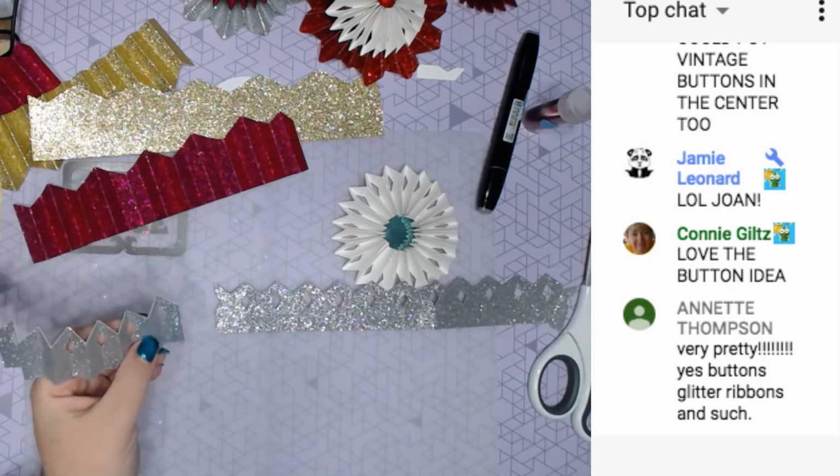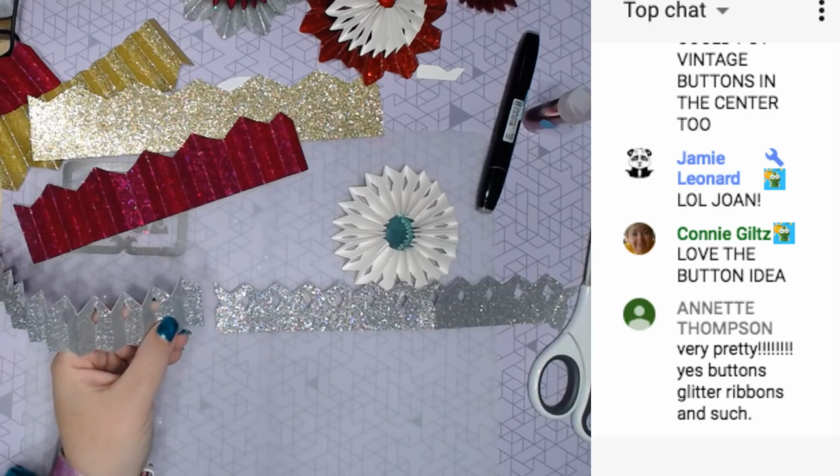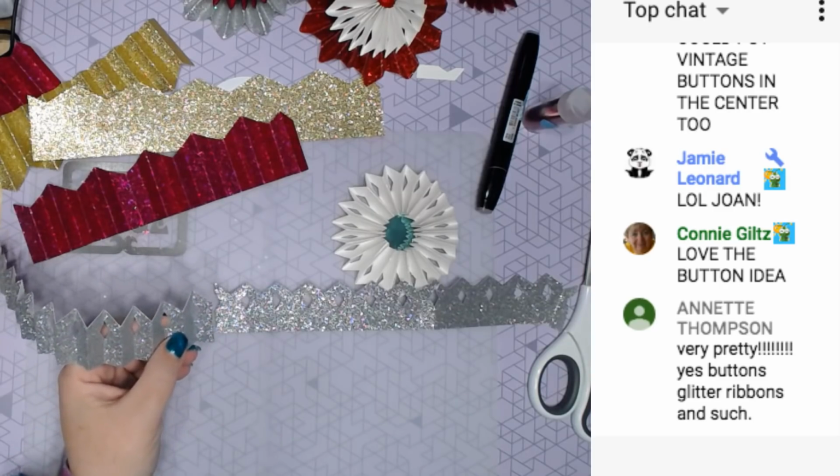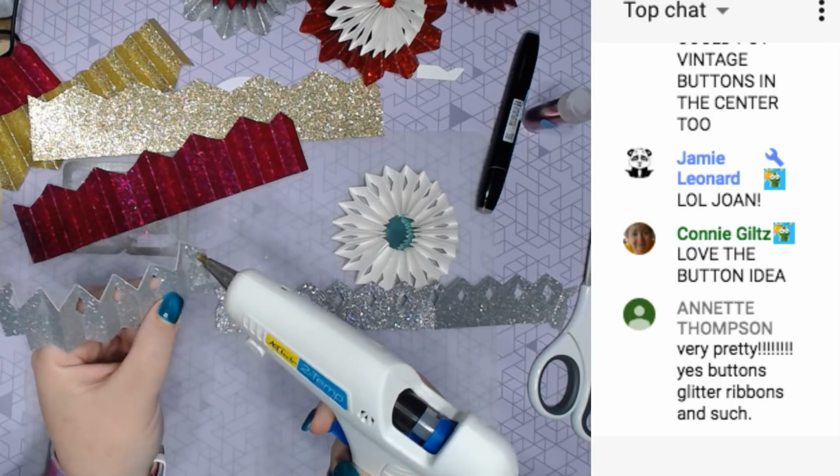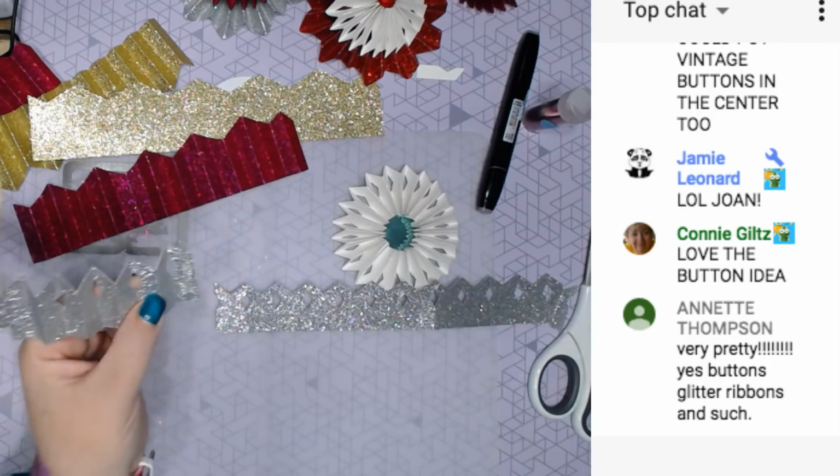So I have my glue gun on low. Oh, I have all these strings. It's been on all night, so it's kind of hot.